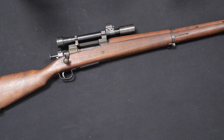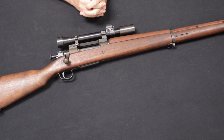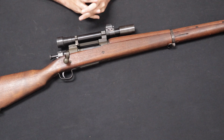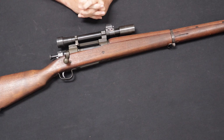Okay, last but not least, we have a very collectible and a really nice example of an original 1903A4 rifle manufactured by Remington, which would have served as the principal sniper rifle, or DMR, designated marksman's rifle, for the United States Army in the latter half of the Second World War and beyond.